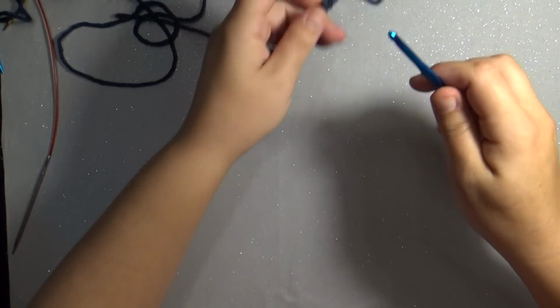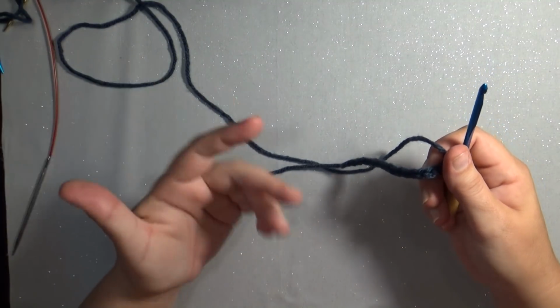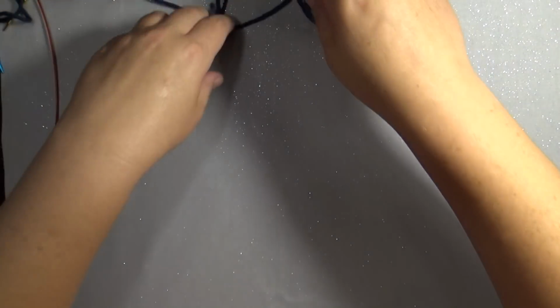With crochet though, you can make a chain as long as you want and you're never going to run out of yarn, unless you use the whole ball of yarn, but you're not going to have to redo it. So for the ease of casting on or chaining, I would say it's easier to crochet. So far crochet is winning. What else did I want to talk about?